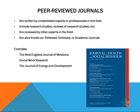Now, these journals are kind of like magazines. They're published periodically throughout the year, but the contents of them are very different than what you'll find in a regular magazine. These journals publish research studies, reviews of research studies, and other written scholarly and research endeavors. They're written by experts and professionals who have credentials in the field that they're researching, whether those credentials are an MD, a PhD, a JD, and so on. Most scholarly communication officially happens in these journals. This is a way for scholars and researchers to communicate their research findings.